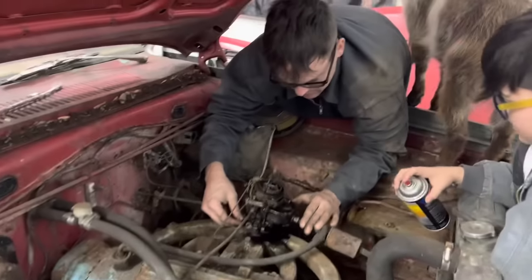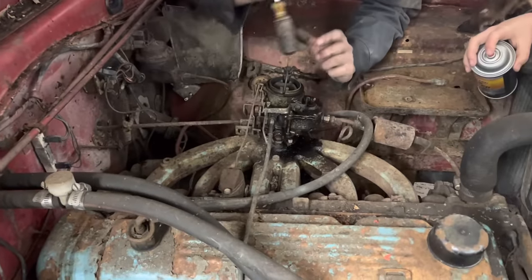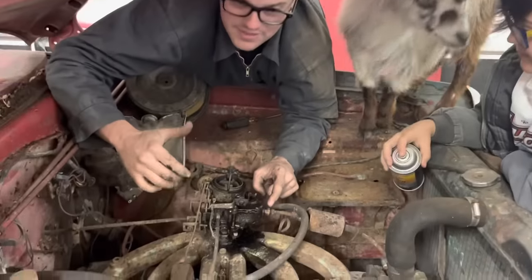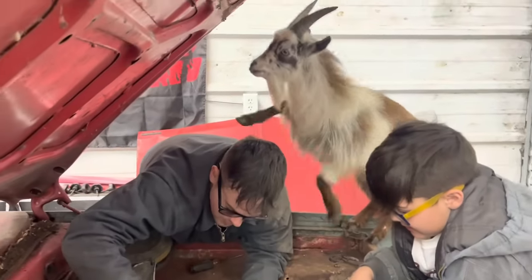He got on the carburetor and broke it loose from the base plate without me. Well, he's going to tear down the car. I was trying not to break the base plate loose. I was trying to only take the top off the bowl.